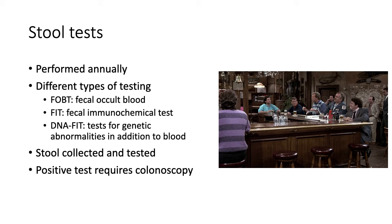There are different types of tests. The FOBT, or fecal occult blood test, has been around for many, many years. It's a chemical reaction in the stool that identifies blood products. It's either positive or negative. The FIT test also identifies blood. It's a little more sensitive and relies not just on a chemical reaction.